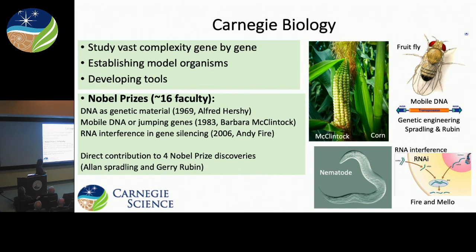For example, DNA as genetic material was discovered by a Carnegie biologist, Alfred Hershey. He won the Nobel Prize in 1969. And the mobile DNA, or jumping genes, that I just showed you was discovered by Barbara McClintock, who won the Nobel Prize in 1983 for her discovery. This discovery was made in her study of corn, shown here, whereas the DNA study was done in bacteria.